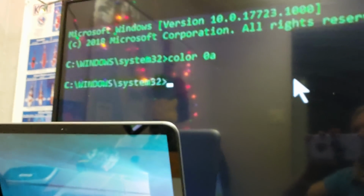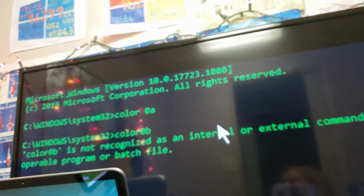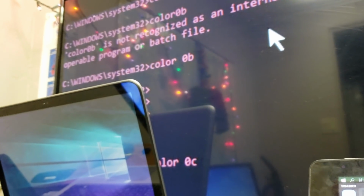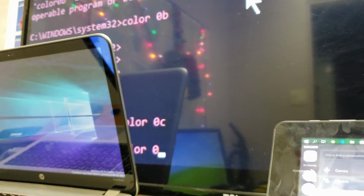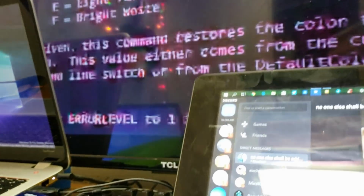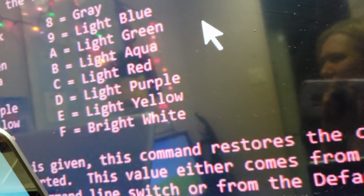What about color 0B? What's 0B? Get into a space. Ooh. Oh, I like that! It just came to my mind. What is color 0C? Red. What about color 0Z? 0Z, that's not a color. What about D? Yellow. Aw. Nah, there's more. What is color 7E? 7E, well, okay, look.